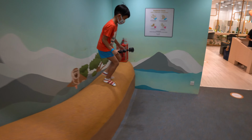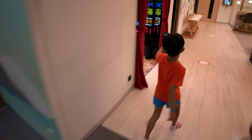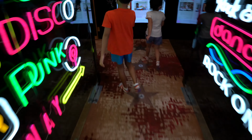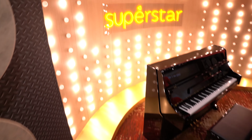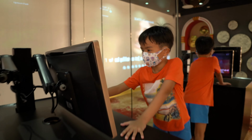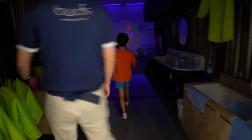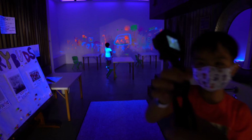Wow, okay, so the next thing that we're going to is the stage, right? Yeah, the stage. Come, where is the stage? Okay, what is the stage about? Over here. Superstar. So what you can do right over here, Carl? Oh, so you can touch and select the song and sing, right? Okay, can you hold the camera? Okay, sure. Two cameras. Okay.